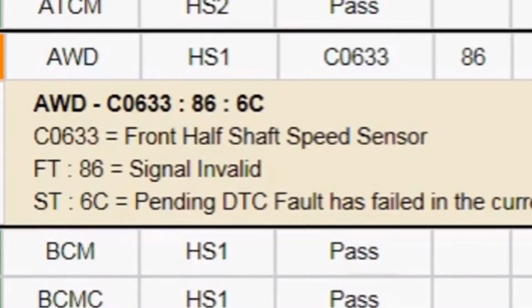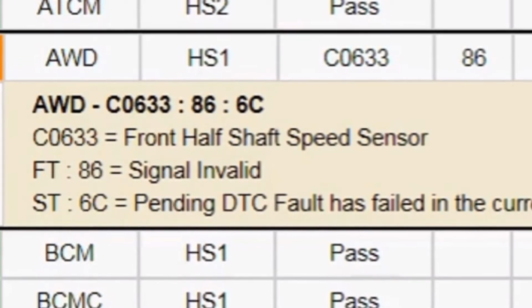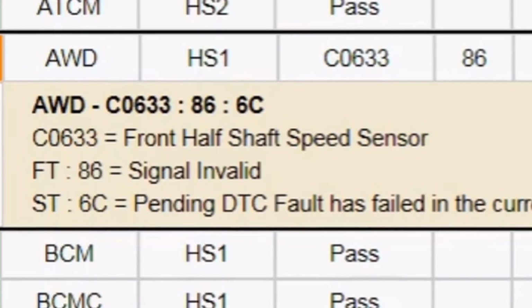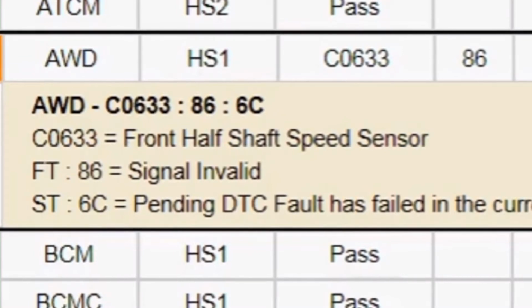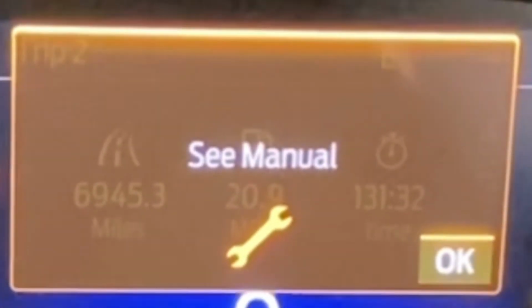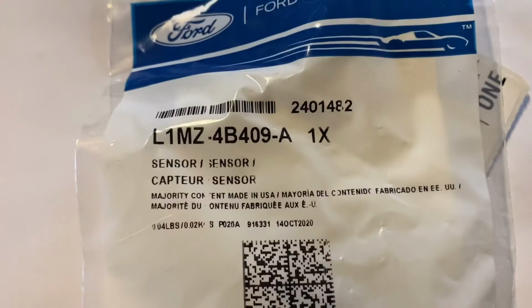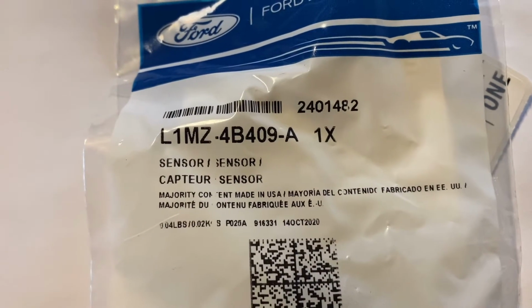We've had a couple of vehicles come in with the code of C0633 in the all-wheel drive module. Front half shaft speed sensor signal invalid. The first one we saw with this was a 2020, and the second one we saw was a 2021. And both of these vehicles were fixed by replacing the sensor in the front differential.